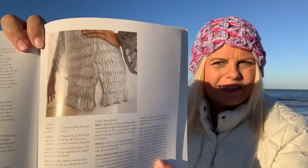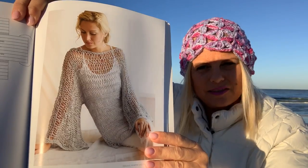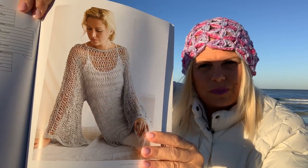It has side vents. And as complicated as this looks, it's actually not that difficult to make either. Once you understand how to do hairpin lace, this is one of the simplest versions of hairpin lace.